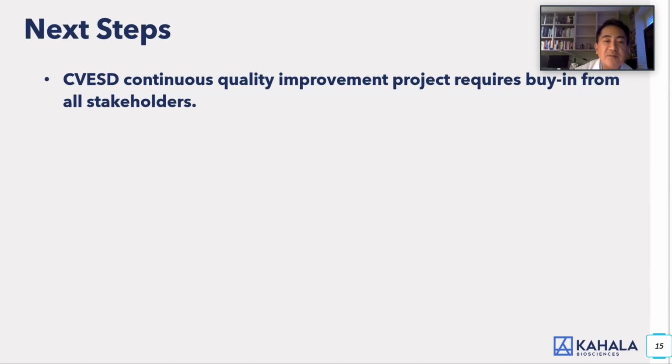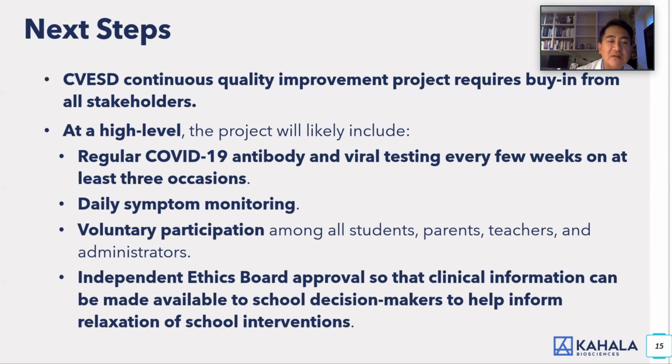So what are the next steps? The Chula Vista Elementary School District Continuous Quality Improvement Project does require buy-in among all the stakeholders. At a high level, the project likely will include regular COVID antibody and viral testing every few weeks on at least 3 occasions in accordance with the recommendations of the CDC. Daily symptom monitoring is important, and this is where the Adiona solution on your smartphone will allow you to enter your symptoms on a daily basis.